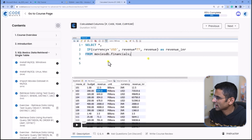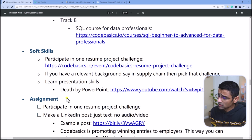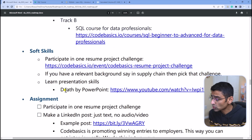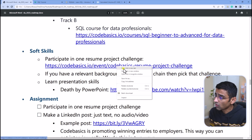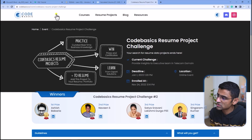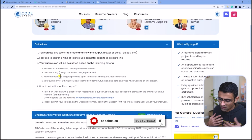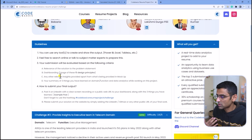This course has all the exercises, training material, everything included. In terms of soft skills, you need to participate in one resume project challenge on my portal codebasics.io. So if you go to codebasics.io, you will see this resume project challenge page where every month we conduct a challenge where we give a unique data set and a problem statement.